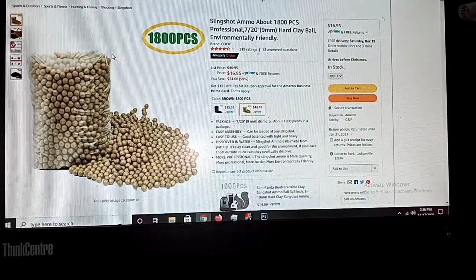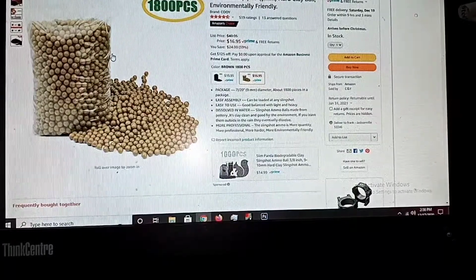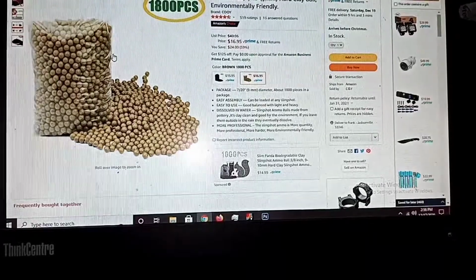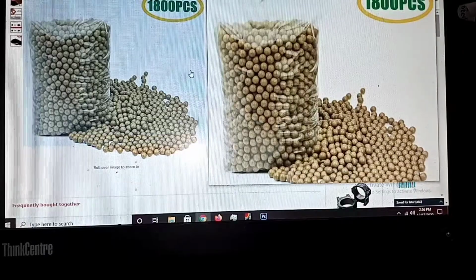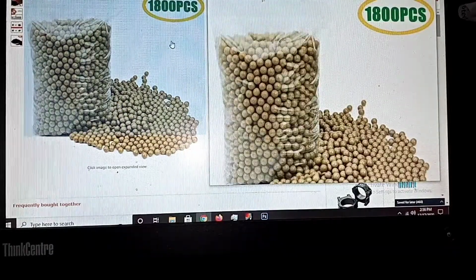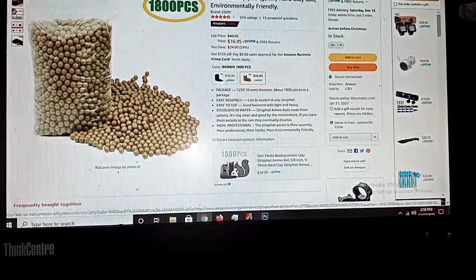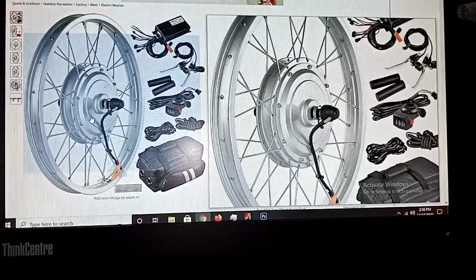Slingshot Ammo. This is hard clay. This is another one that's on the short list. $17. You know, 1,800 shots. That's a good deal. And it's biodegradable. They're clay. So this is another one that's been in my cart for a while. I keep thinking about it.